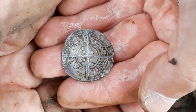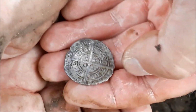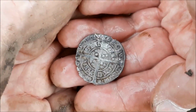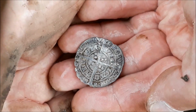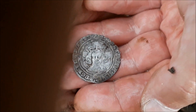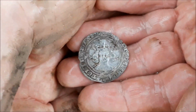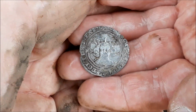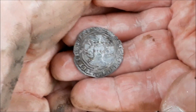It looks like a different mint as well. I can't work out what it is. Villa Calisi, possibly? Maybe. Calais mint, yeah. It could be an Edward III Calais mint, possibly. It did look slightly different. Normally, I must admit, Calais mint is normally Henry, but it looks more like an Edward. I'm surprised. I don't know.